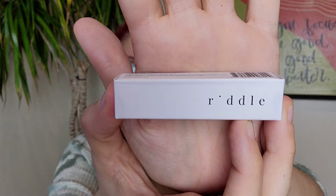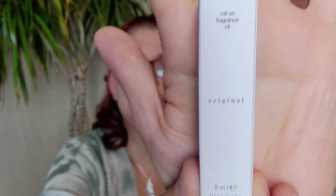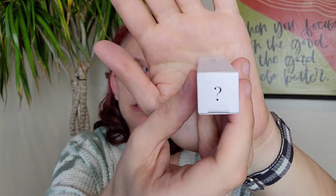This is Original Roll-On Fragrance Oil, and it is by Riddle. Here's what the packaging looks like. And then that is what the other side looks like, which is why I said original. I guess I'm not quite sure what that is. And then it has a question mark on the top. So yeah, that's fitting. Let's read about it before we open it up, shall we?